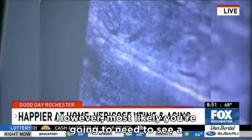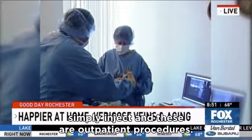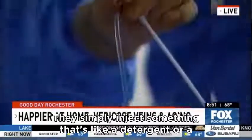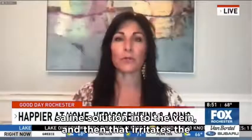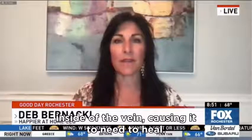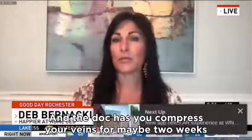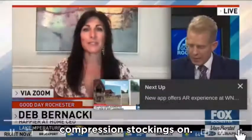However, most likely you're going to need to see a vascular surgeon, and they can do things like sclerotherapy, where they simply inject, and these are outpatient procedures, they simply inject something that's like a detergent or a saline solution into the vein, and then that irritates the inside of the vein, causing it to need to heal, and the doc has you compress your veins for maybe 2 weeks to a month, keeping compression stockings on.